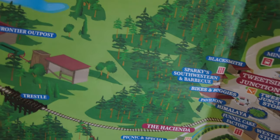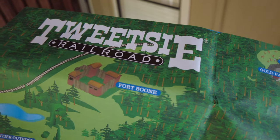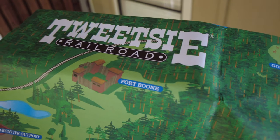All right, so that's a fun train ride here at Tweetsie Railroad. We might actually want to do it again. So if you look again on the map, there is the Frontier Outpost and then Fort Boone, and those are the two shows on the railroad.